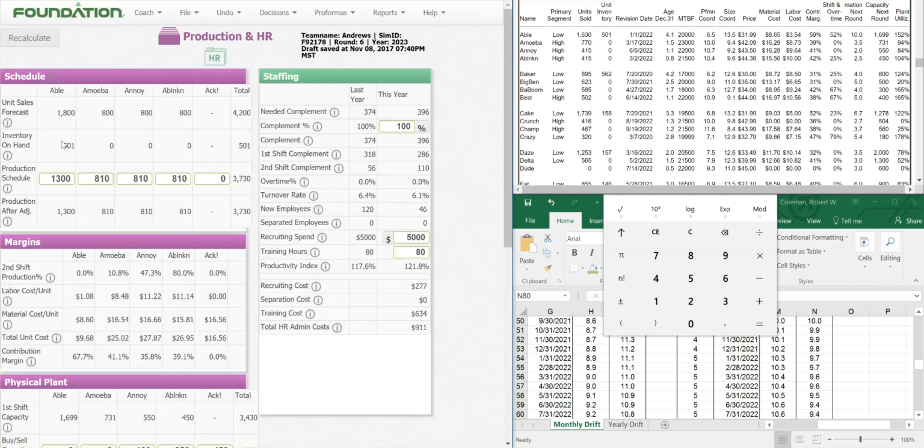Okay, so here we go. I don't need to make as much product because I have product on hand. I will sell the 1,800, I think, or I'll come very close to it. I may be within 50, and that's okay, but not 500. 500 is bad. That's why I got an emergency loan. So I should be able to sell 1,800.